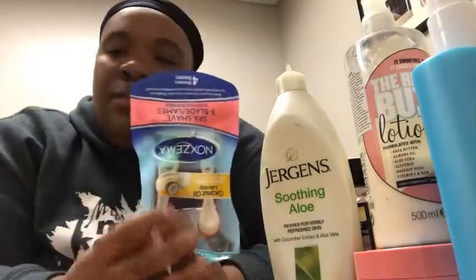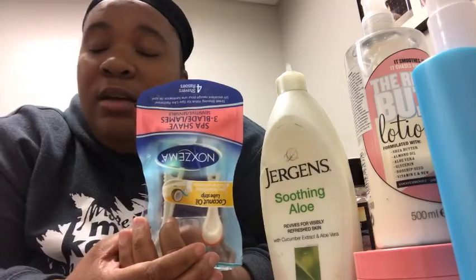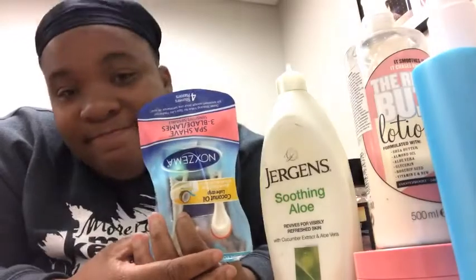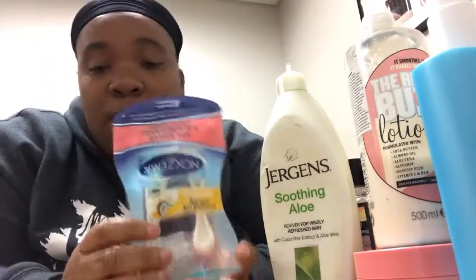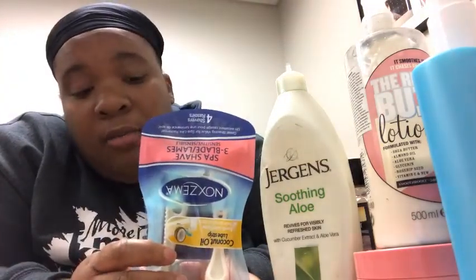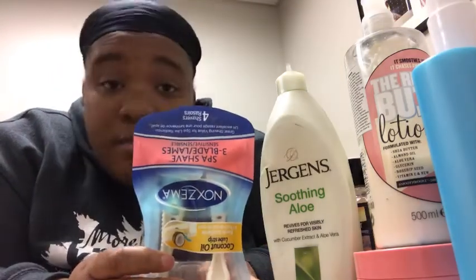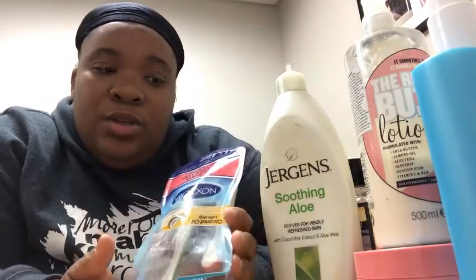Shaving, I would shave every 2 weeks or every month. I am being so realistic to you guys, and it's okay. I would shave my armpits and my legs at the same time, and I would do it like every month, or maybe a little bit longer than that, just depending. When I do shave, I like to use rubbing alcohol, which I don't have with me at the time, and I put alcohol on it.